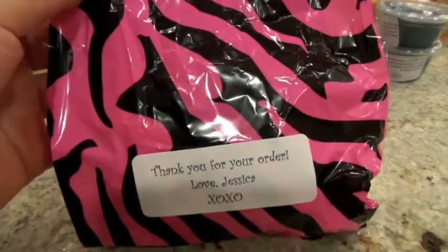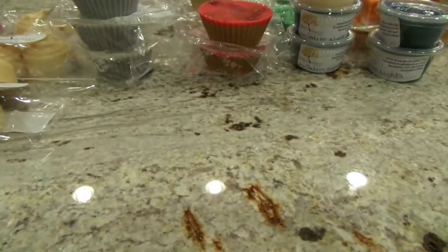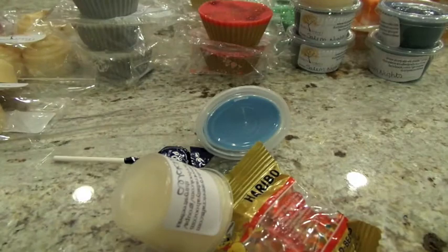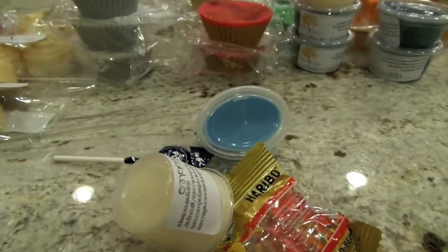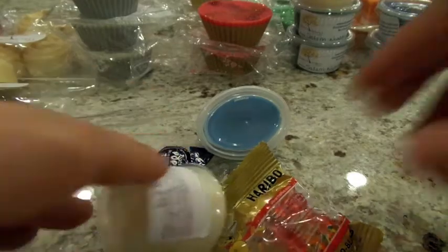So to get started here, I got a goodie bag of some samples and things like that. I actually haven't looked in here yet. Wanted to see what was in here. We could all share it together. And here is her business card, 30th Street Craft. Sorry about the shadow coming from the camera. It's kind of late at night, so the lighting is okay, but it's not the best.